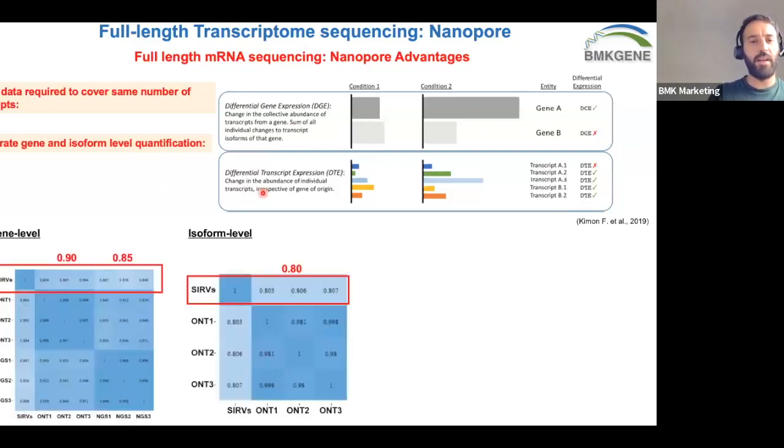On the accuracy of quantification, what TGS, nanopore and PacBio can offer is high accuracy in the quantification at the isoform level. As you can see here, it is around 0.8. And here is a comparison with quantification at the gene level. On nanopore it is 0.9, on NGS it is 0.85. It is quite comparable at the gene level, but quite high for nanopore at the isoform level.